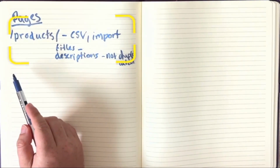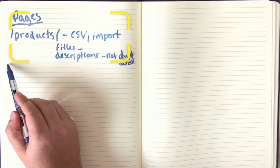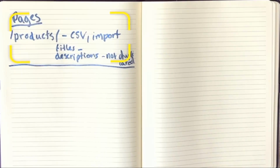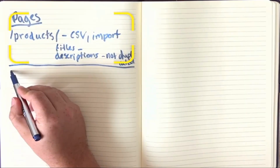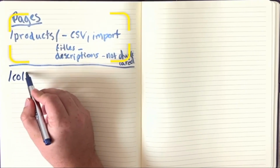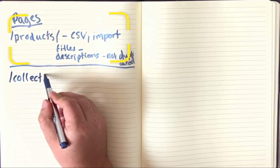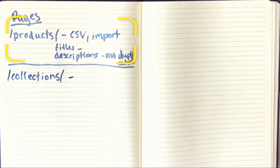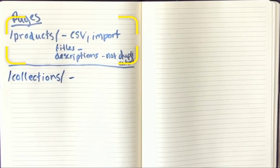Now, products are actually the least important part of your SEO, which might sound weird for an e-commerce store, but in my opinion, products don't rank that well on Google. Now, what does rank well? Collections. Now, this is the beauty of SEO Grove, my SaaS, my software, and also just the beauty of Shopify as well, if you know what you're doing.